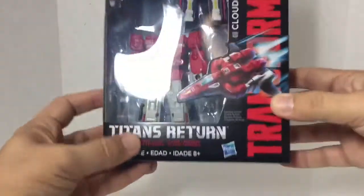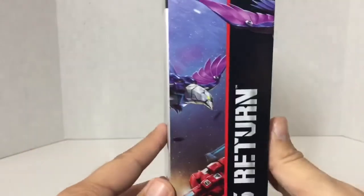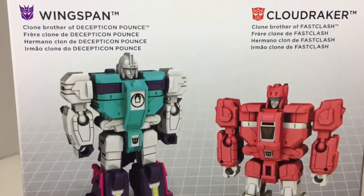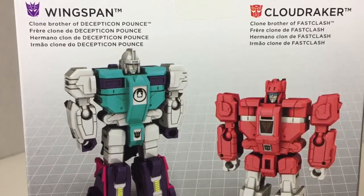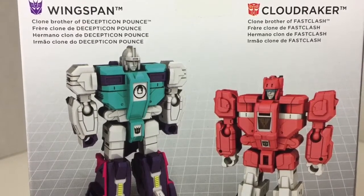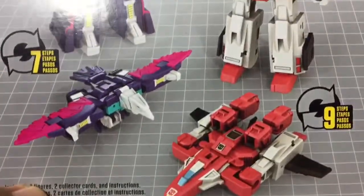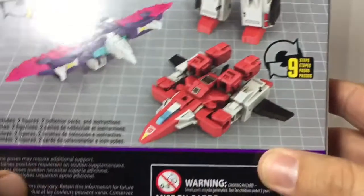Titan's Return, there they are in their alt modes, which is a really nice piece of artwork. Here is the same piece of artwork on the sides. On the back we do have their bio, and like I just said, clone brother of Decepticon Pounce, clone brother of Fast Clash. That's their bio. They don't do anything else. Just kidding. Wingspan does change into a robotic bird, and Cloudraker does change into a jet.